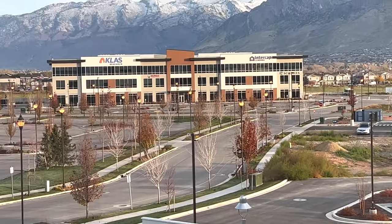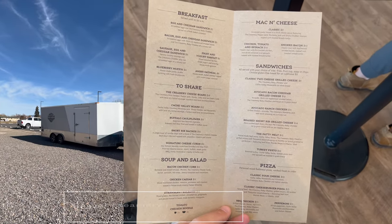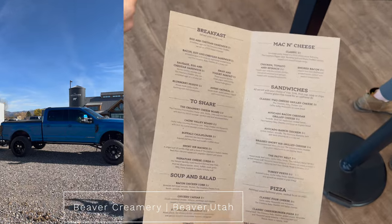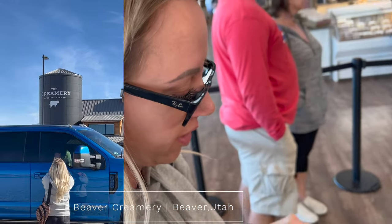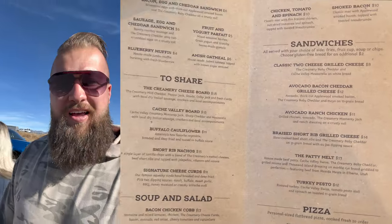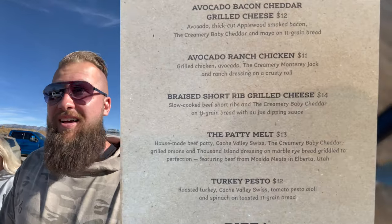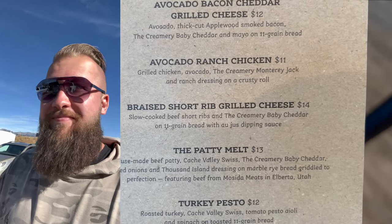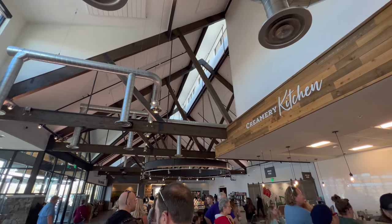Okay, my turn for breakfast. Pretty decent menu. Bayer Creamery. What are you gonna get? I need to stop at this place for a while. And I feel like we have. 6 months ago. Bayer Creamery has a ring to it, doesn't it?